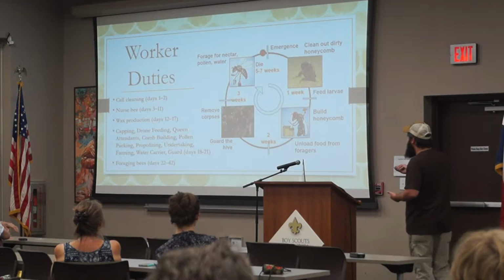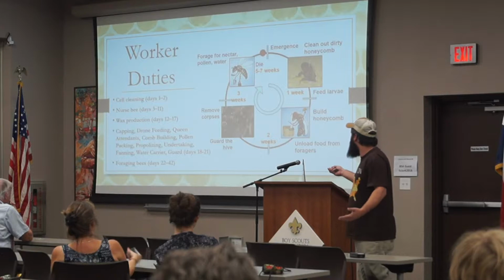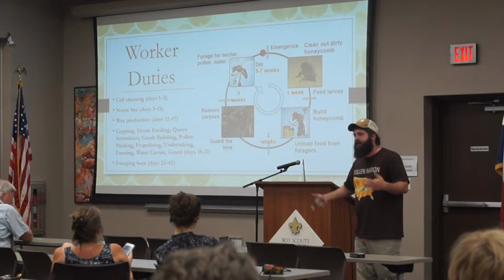From there we see quite a bit of diversity, capping, drone feeding, taking care of the queen, comb building, water carrier, guard, fanning, undertaking, all these roles that you may see. And the reality is, if we put all very young bees in a colony, as soon as some of them got old enough to take orientation flights and start going out, they'd go ahead and start foraging, even though it's ahead of schedule. This isn't set in stone, but this is what they tend to do, right?